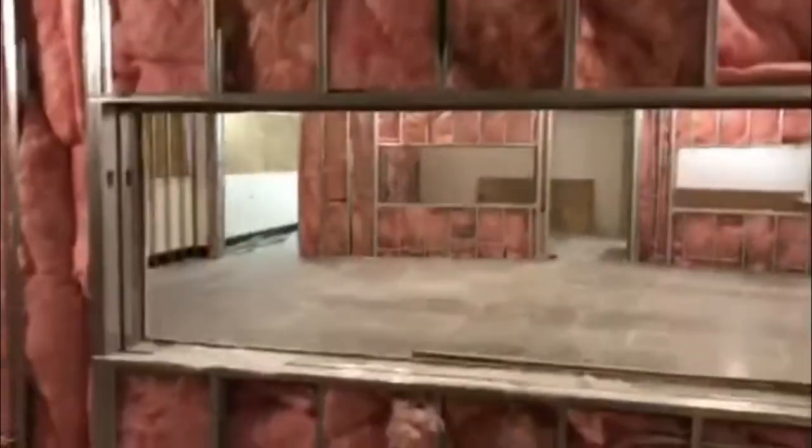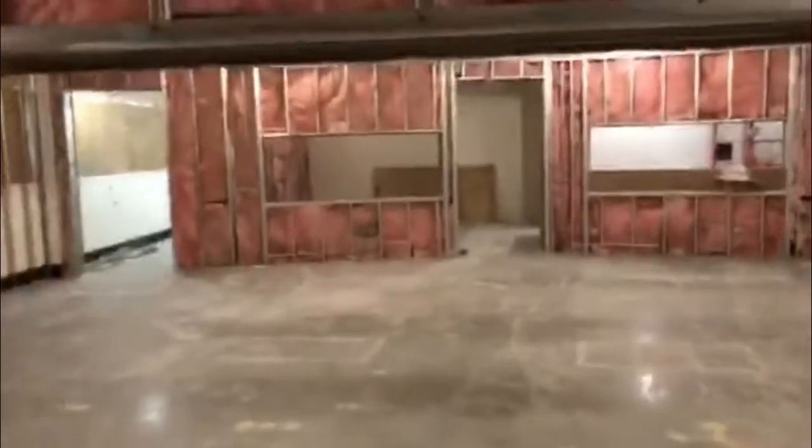You can get a kind of perspective on how big this place is. This is easily as big as Wire Road, if not bigger. Kind of reminds me of Sunrise. Okay.